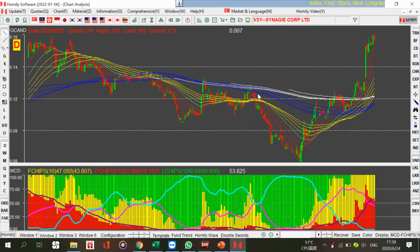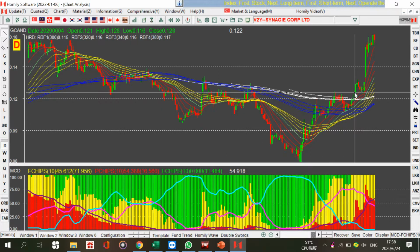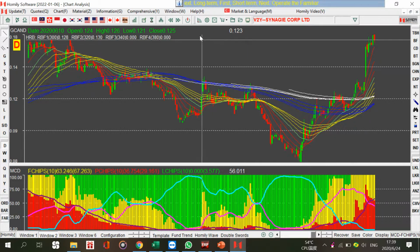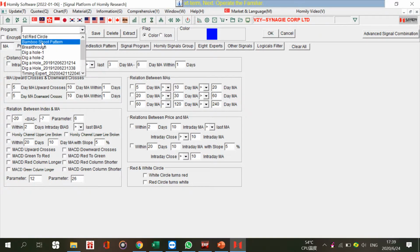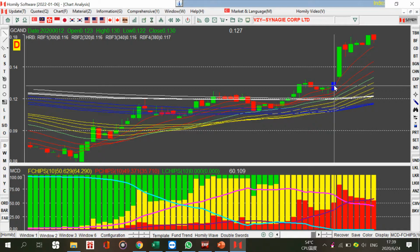This one also has unhealthy candles, so pass. Wow, but this one, see, it's quite a good one. But the problem is, when is the day? How do I know on which day I got the buy signal? So you go to the signal platform to bring the buy signal out. I click signals, then choose the bamboo shoot pattern, just click OK. Then you will see a blue signal. This is the day. The blue signal means this candle satisfies the condition of the bamboo shoot pattern.